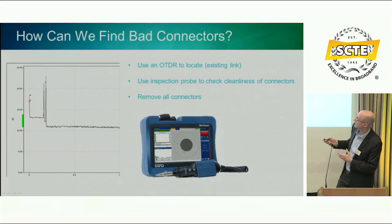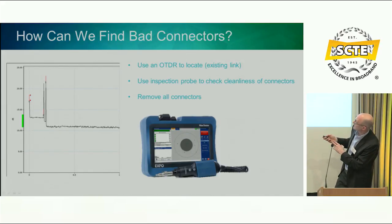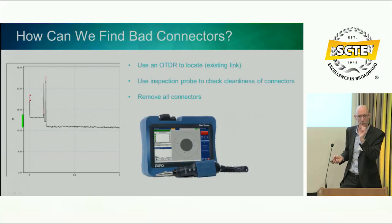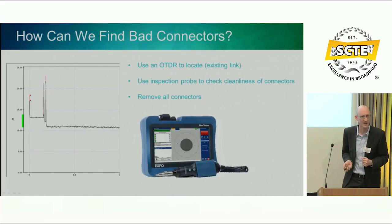So we can see here a snapshot of a connector end face. This is the ceramic ferrule, and then this is the 125 micron cladding, and then we have the small 9 micron core in the center. And what we're looking for here is any sort of impairments, particularly around the core, because that will stop it seconds after you turn it on.